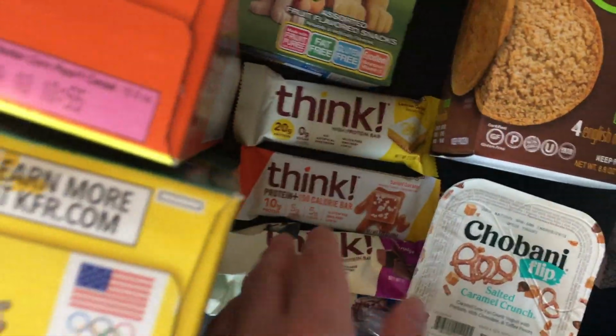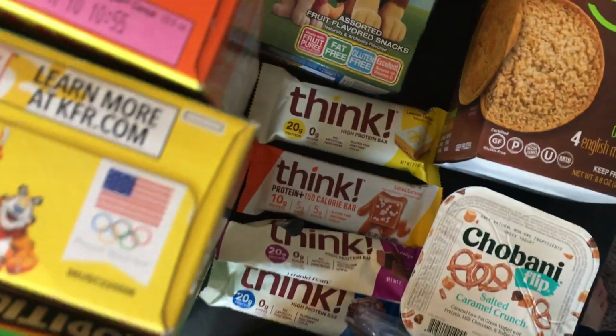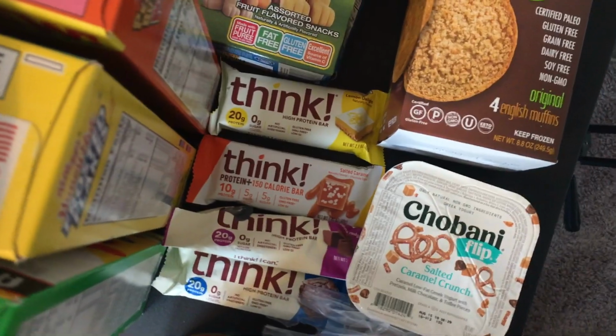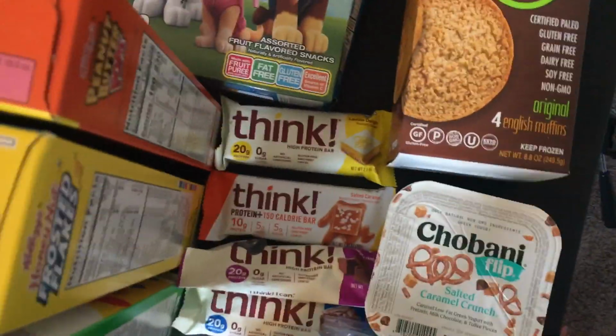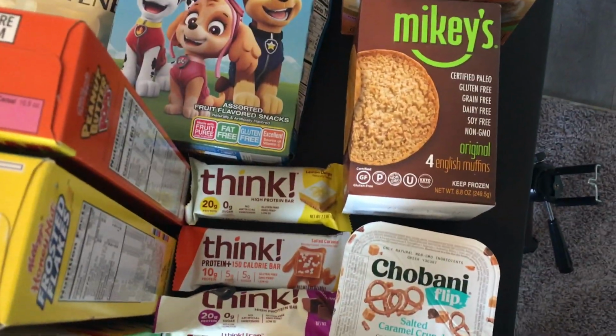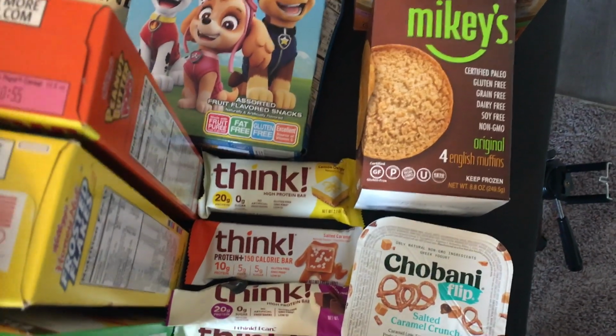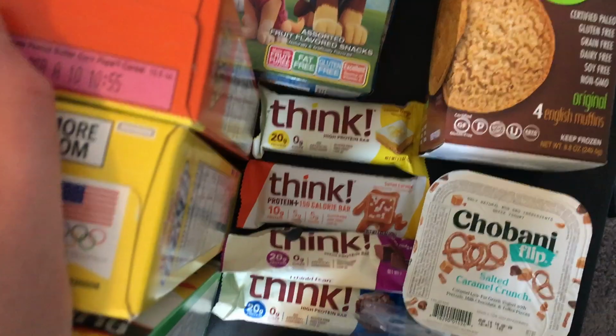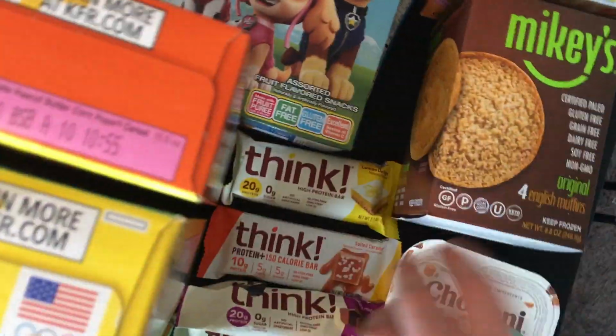Think bars are $1. Free Friday coupon made them free. Yes, I did use the coupon. I have 4 accounts. Now, they're not all mine. One of them's mine, one is my grandma's, one's my great uncle's, one's like my parents' account. And they let me use their digitals. So, yeah, I mean, they use the products, so I use their coupons. If you think that's wrong, I'm sorry.